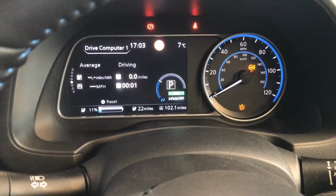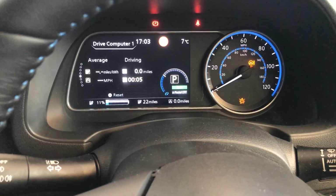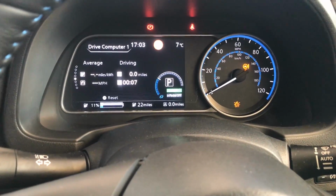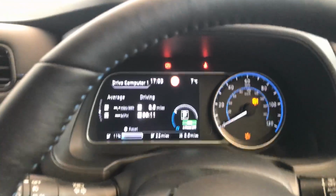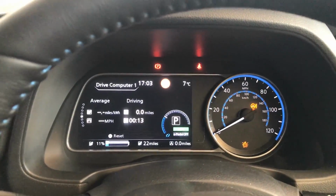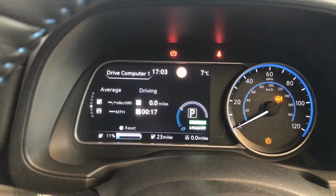Right, so what I'm going to do is press and hold OK to reset the trip computer. I'm going to reset trip computer A. There we go. We'll leave drive computer 2 and trip computer B so you can see what we're doing at the end. But for the time being, I'm going to pop inside, pop to the loo, and maybe get myself a coffee. See you in a bit.